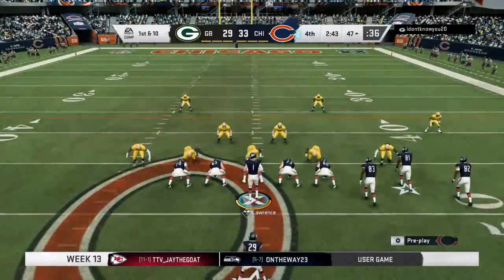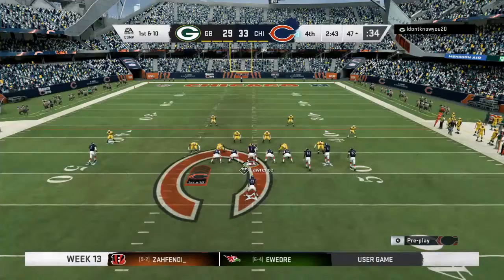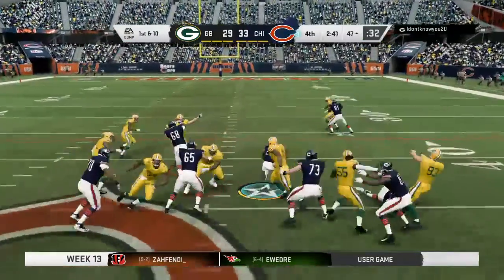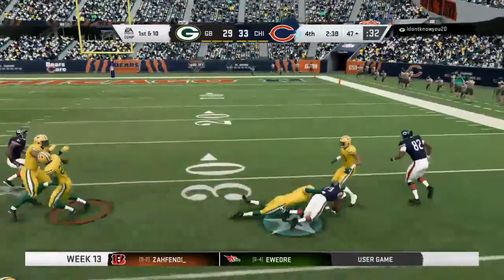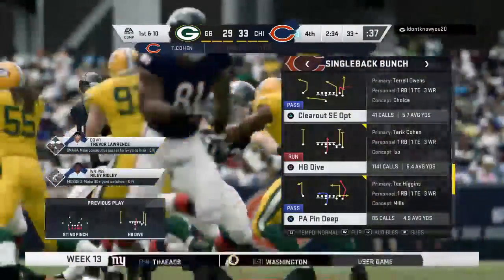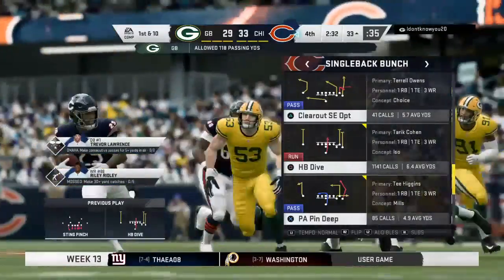Here we go, set. 18, Gator. X3, 218, chopper, 5. They run. This is Cohen. And he gets this inside the 35-yard line. 14 yards in a Chicago first down.